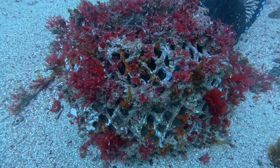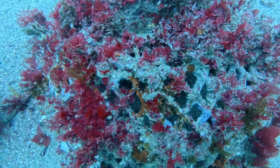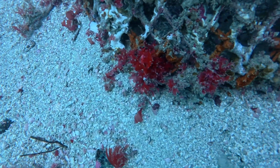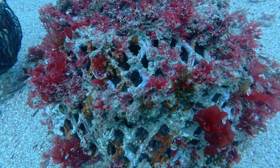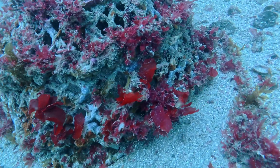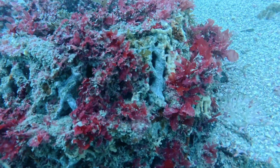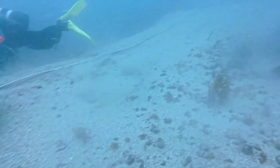It's actually been covered in growth again now. Almost looks like a nature's work of art, this. And here you can see that beautiful eyelash weed that I was on about just before, right in the middle of the screen now, the darkest red ones. And there's also dulse involved here, which is the one on the furthest right, the slightly more see-through coloured one.